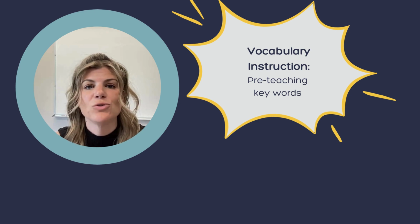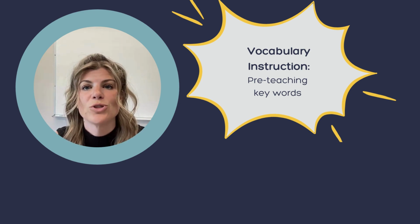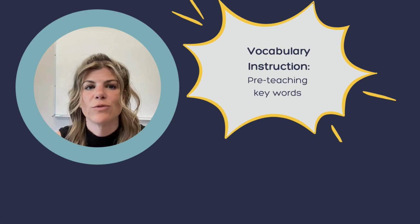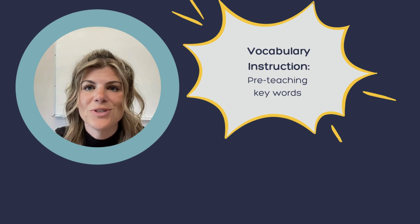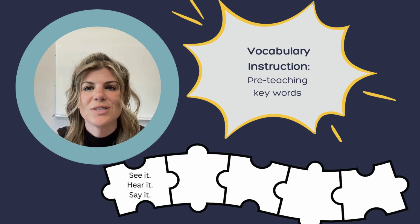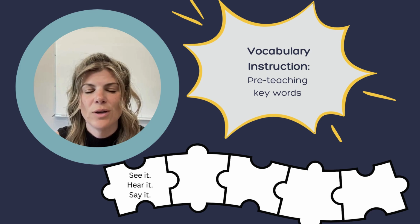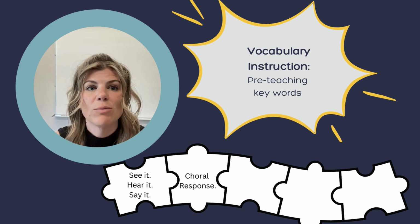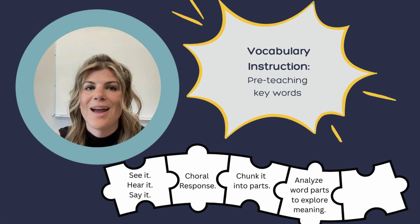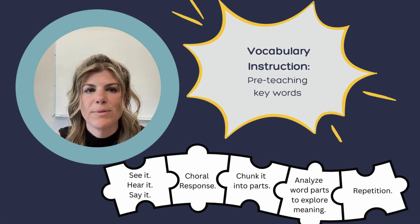It is supportive of students who may not be familiar with the words you are teaching and offers other students an opportunity to extend and deepen their understanding of the target vocabulary. When using this routine to introduce keywords to students, it is important to ensure that students see the word, hear the word, and say the word, have students respond chorally rather than individually, chunk the words into parts to ensure students can pronounce the word correctly, analyze the word parts to explore meaning, and provide lots of opportunity for repetition.